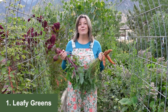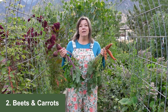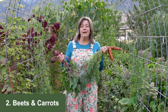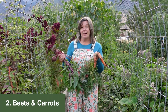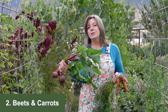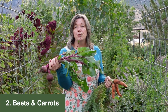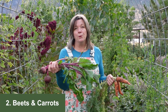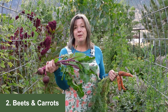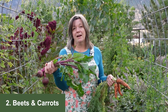My second favorite survival crop has to be beets and carrots. They are super easy to grow, at least the carrots are once you get them germinated. But we've got a couple tricks for that. They taste amazing, but you can also use the tops. It's not just the beet that is the prize. You can harvest greens from the beets super early and help to bridge that gap. They're good raw or in soups and cut up and cooked.